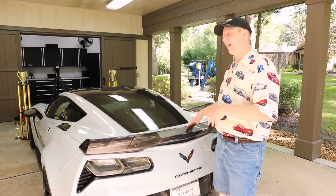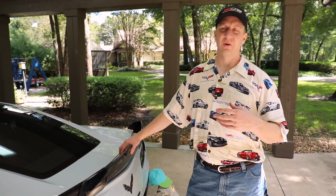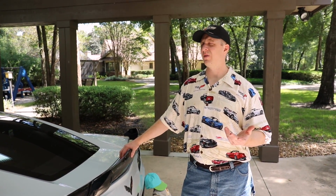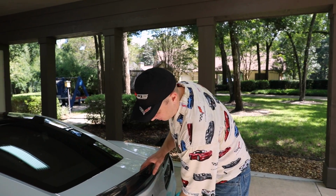And then I have to figure out what headers. Do I do LG Motorsports, Cooks, American Racing headers? And do I do one and 7/8, or do I do 2-inch? I mean, what size do we do? I'm not sure about that.